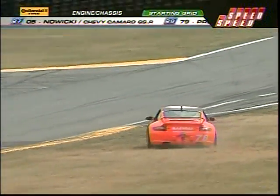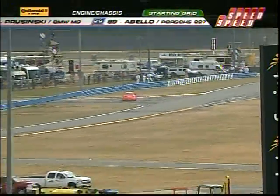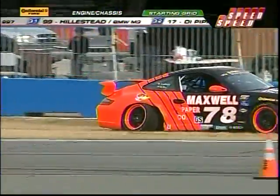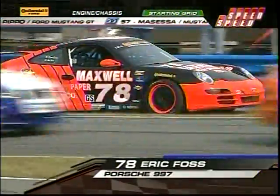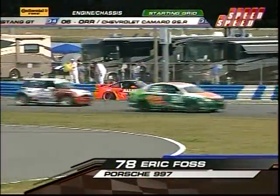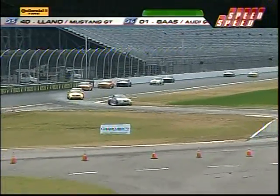We got trouble here. The 78 Maxwell Paper Products. Big damage there, Dorse. Yeah, he's got alignment on the left front that's not good at all. It's Eric Foss behind the wheel. He's just trying to get it off to a safe position, and major damage on the Maxwell Paper car. That could be in contact with another car. I'm not sure. Right rear suspension failure without a question there. Yeah, I think he must have been involved in that schmozzle going down into the international hairpin.